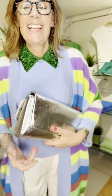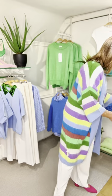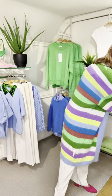I forgot to say, handbag. Essentiel do great handbags, and this is really fun. Love the silver, actually. I think the silver is going really well with these beautiful blues. So that's a really lovely, fun handbag. We've also got belts. Belts are really coming back in a big way. This is a really super belt.